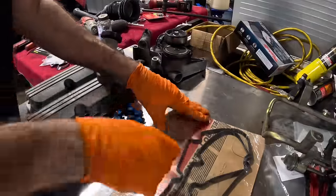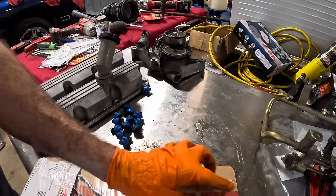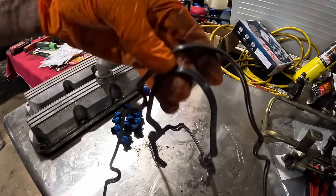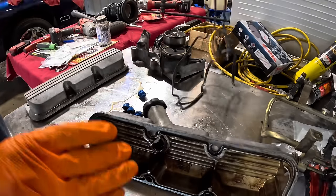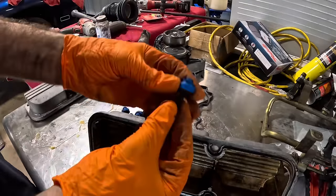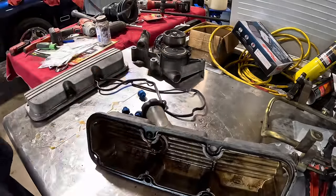So let's go ahead and get into this valve cover gasket set. Oddly enough, they're Felpros, but they're not blue. I hope they're still good. Yeah, we're gonna go ahead and get these set up on the covers, and of course the bolts with the new bushings to go with them. I put the bushings on the bolts when you guys weren't looking.